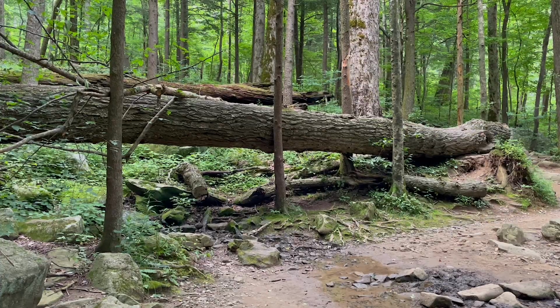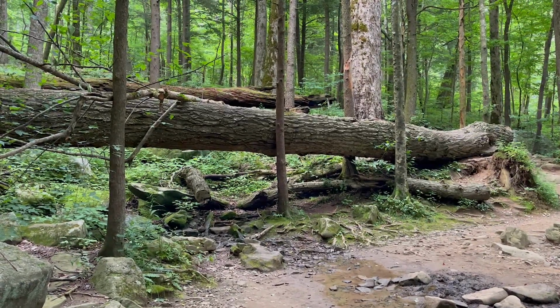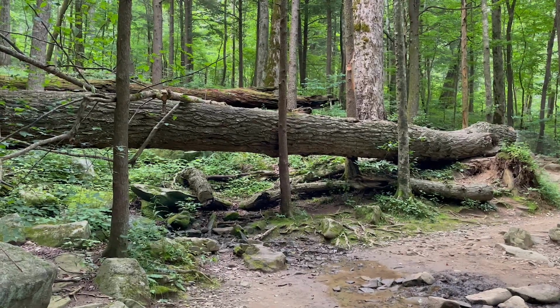Once we get in the middle, we're passing through old growth forest. There's a lot of big trees here. It's really impressive. Look at the size of these fallen trees behind me.